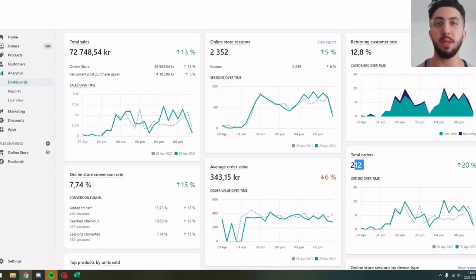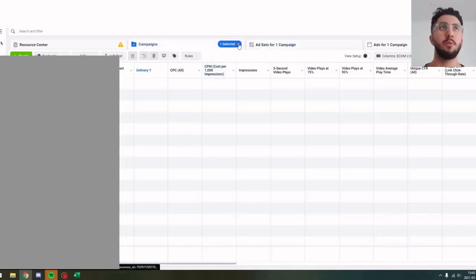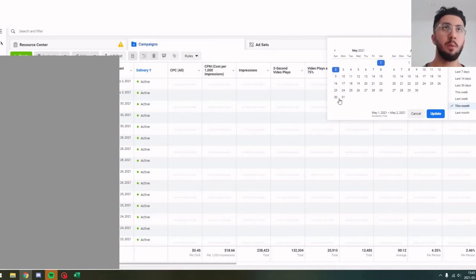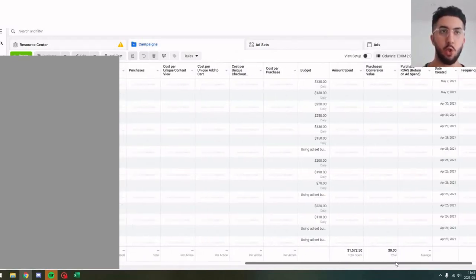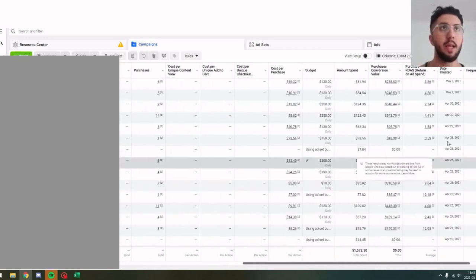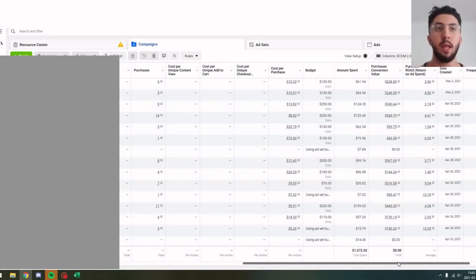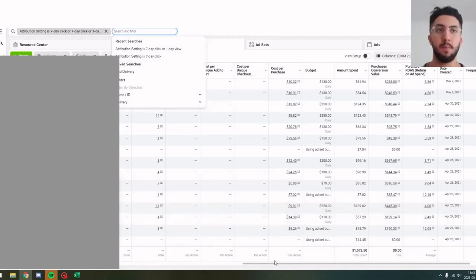But I'm going to show my ads manager right now. So here is my ads manager, as you can see. I'm going to remove this and show you today. As you can see here, it doesn't show anything, because I'm using some attributions that are only 7-day click, since I'm using value-based optimization for conversion. So it doesn't show everything. I have to come here and choose attribution settings, as you can see here.